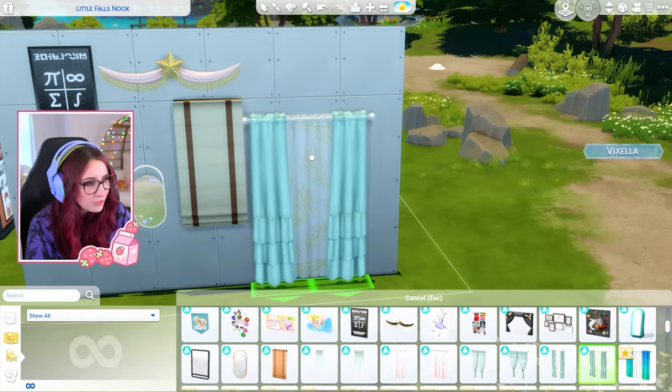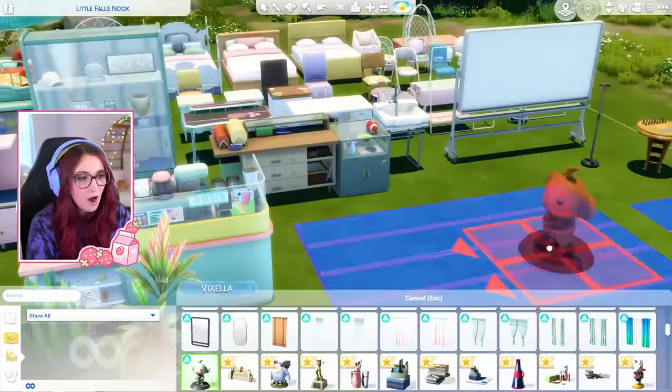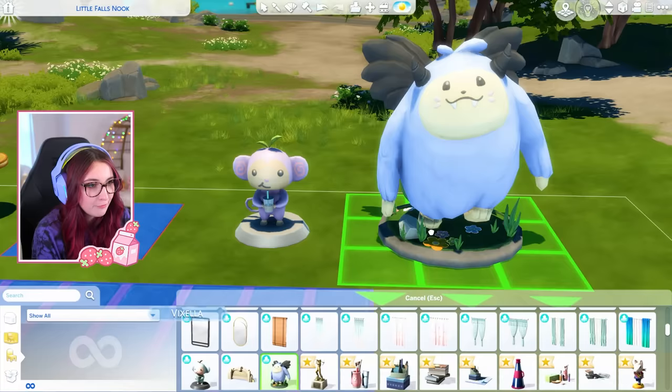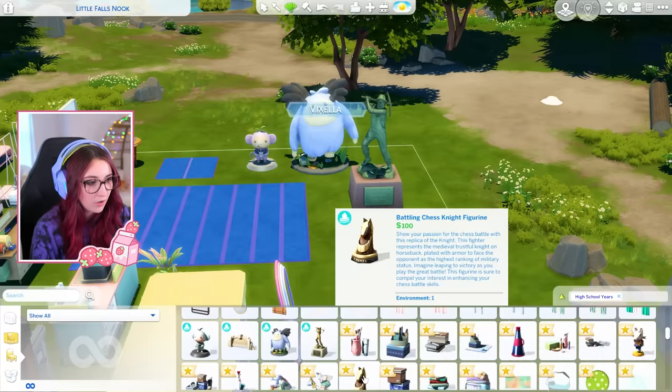Pearl the Thrifty Monkey. Oh, little Miss Pearl. I love them. Oh, Frank the Flying Womp Womp. The what? Frank. Frank is cute, actually. Jasper Prescott, founder of Copperdale. Oh, look at him. Hello, sir. Oh my God. There are still so many objects.